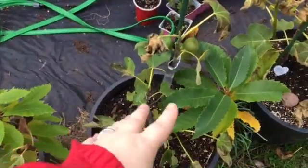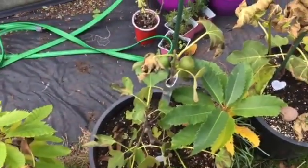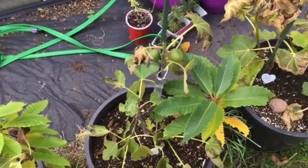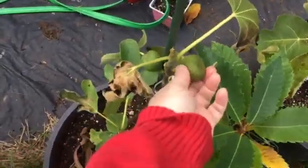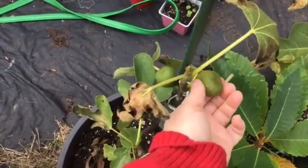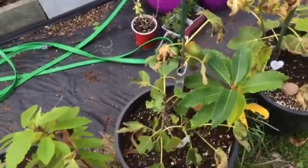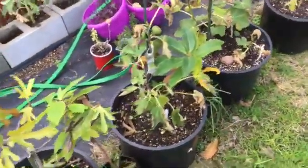This one is a Violetta. This is the Bienfrage fig. So these are actually getting bigger. That one's a little bit soft. I don't know, maybe it'll abort or maybe it will actually ripen. So we'll just wait and see.